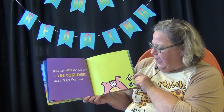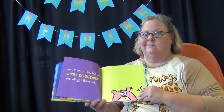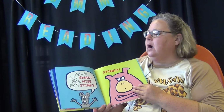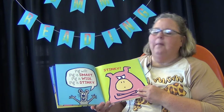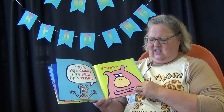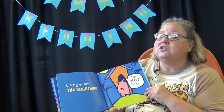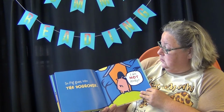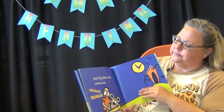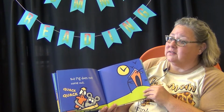Who will get them out? See them pointing? Who they're pointing to? Pig. Pig will! Pig is smart! Pig is wise! Pig is stinky! Stinky? I don't think he's very happy about that. So pig goes into the doghouse. I am not stinky, he says. But guess what? Pig does not come out.